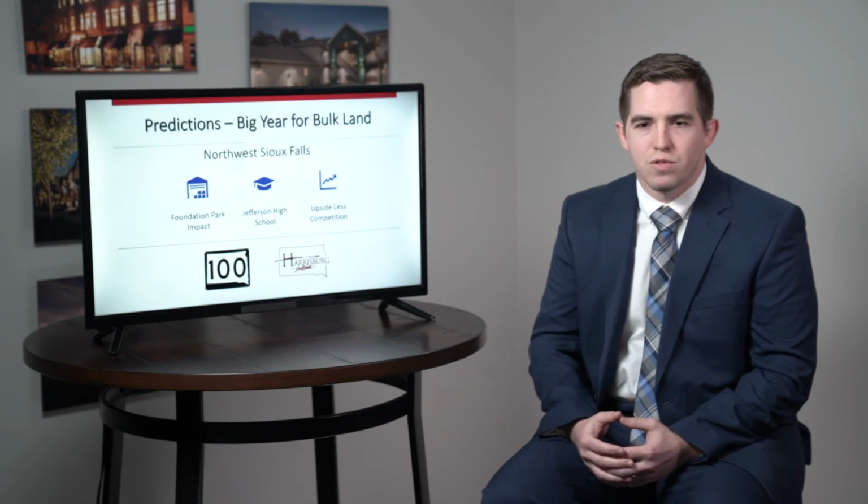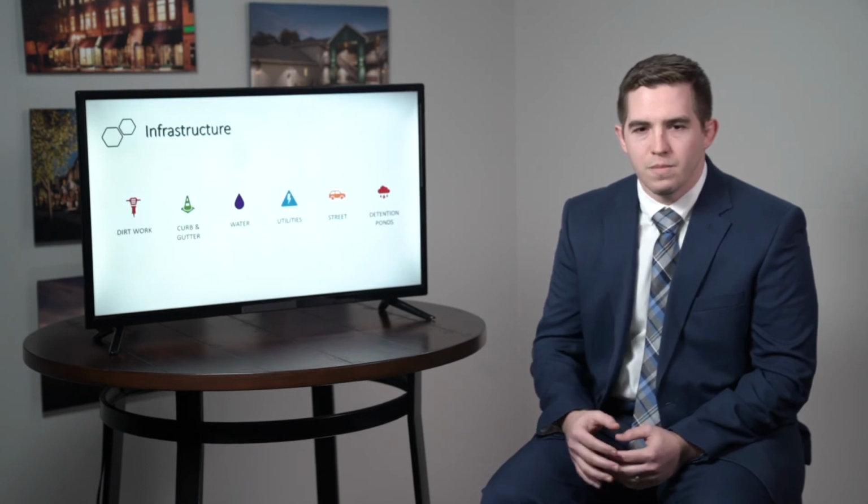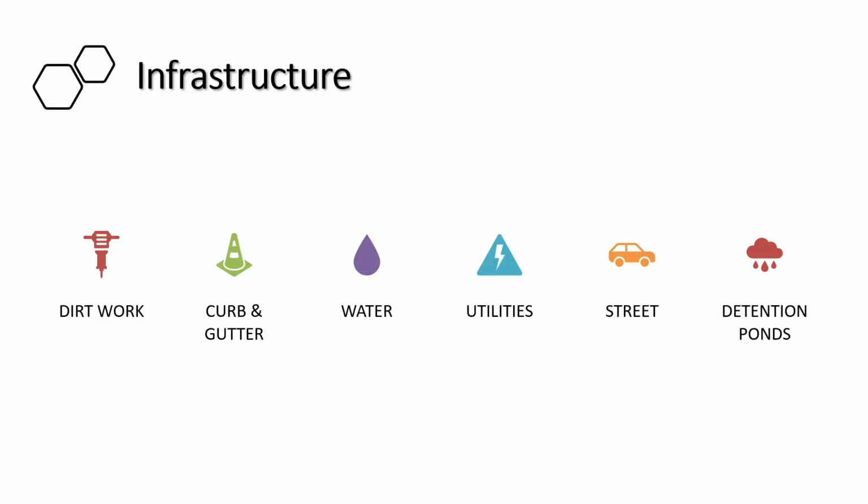Let's move on to improved land sales. After the bulk land is purchased, the developer does the dirt work, adds curb and gutter, utilities and water, and they break those large tracts of land into smaller parcels and sell them on a per square foot basis.